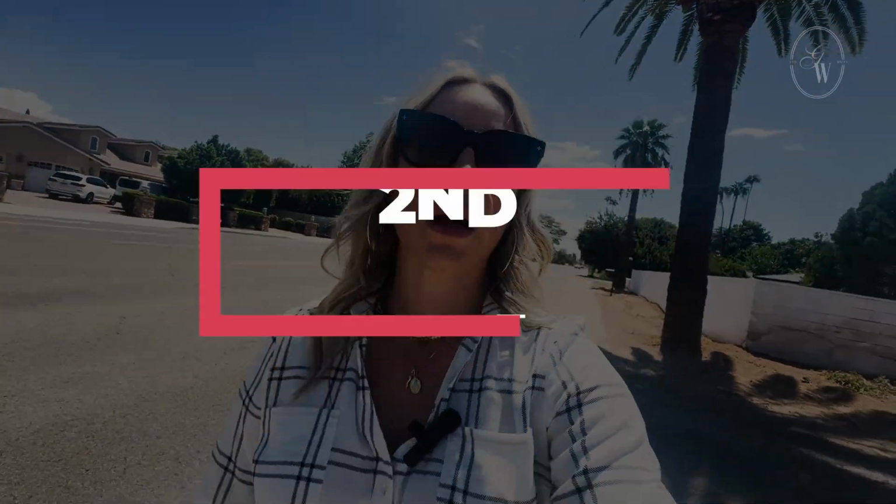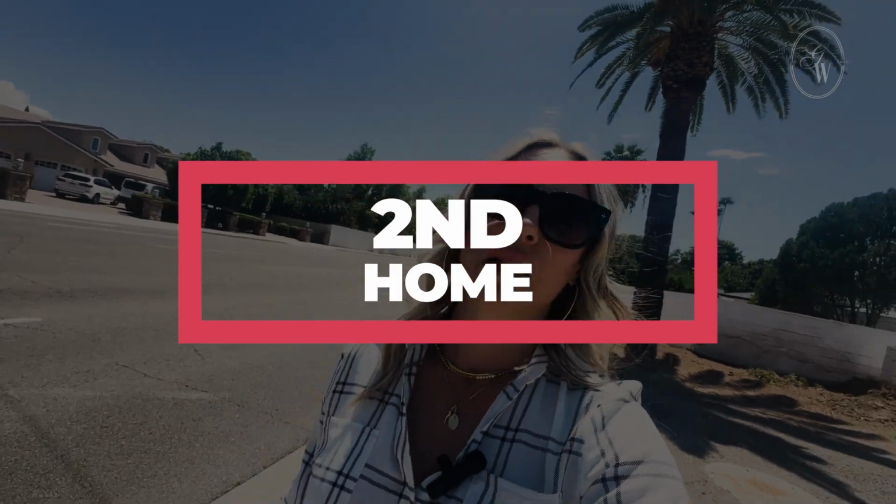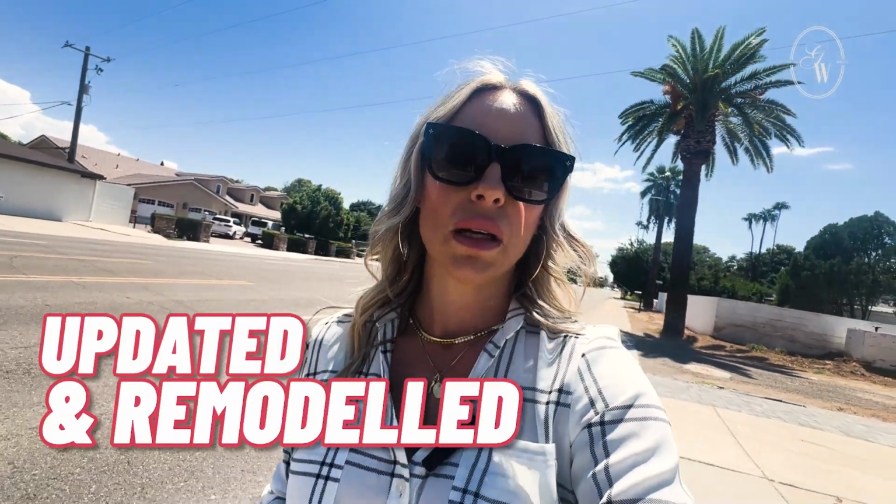Okay, so we are walking up on our second home here in Central Phoenix. This one is super cute, has an Art Deco vibe, recently updated and remodeled, and you will see this really cute design that they have made here. This one is a 4 bedroom, 3 bath. We're listed at about $749,000. It was built in 1953, but again, recently remodeled.